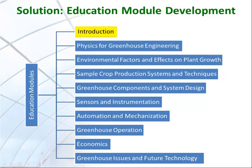For example, under the introduction subject, we have developed 4 learning modules that include a worldwide perspective of controlled environment plant production, a floriculture greenhouse overview, a vegetable greenhouse overview, and the module you are watching at this time. The other subject areas we have developed learning modules for are physics for greenhouse engineering, environmental factors and their effects on plant growth, sample crop production systems and techniques, greenhouse components and system design, sensors and instrumentation, automation and mechanization, greenhouse operation, economics, and greenhouse issues and future technology.